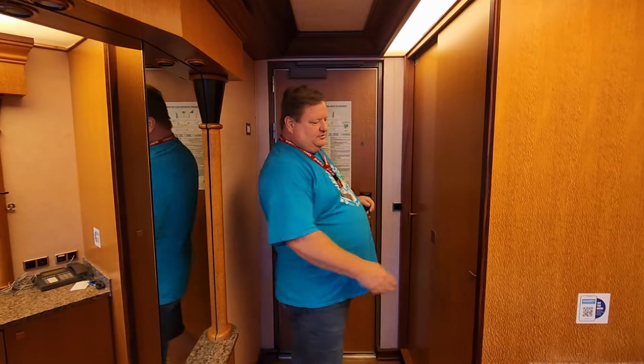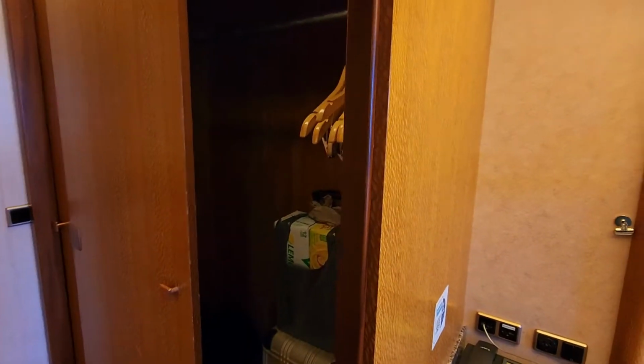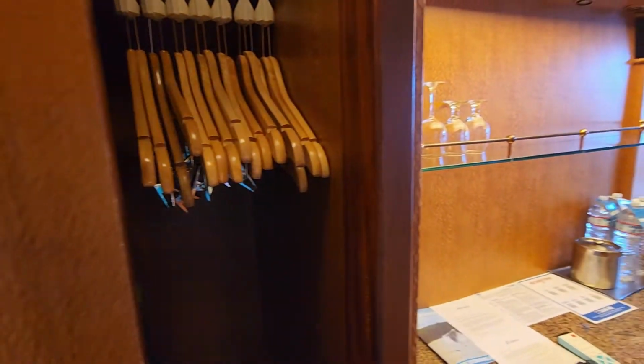Okay, this is going to be a grand suite tour on the Carnival Spirit. It should be pretty similar to all your Spirit class ships with maybe some furniture changes. As you enter the door, you'll have a closet on your left as you're entering, or right, depending on which way the rooms are set up. And it's a full-length closet. We've got a few things in here already.